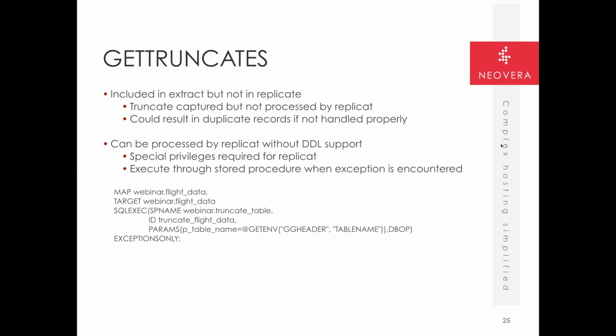It can actually be processed by the replicat even if you're not using DDL support. So if you're not using bidirectional and you're using unidirectional and you're sending truncates over and you want that truncate to occur, or you want to know about that truncate, you can actually handle it. If you're going to replicate that truncate command, there are some special privileges required for that replicat user to be able to alter that table. And that's in some of the documentation for doing truncates without DDL support enabled.